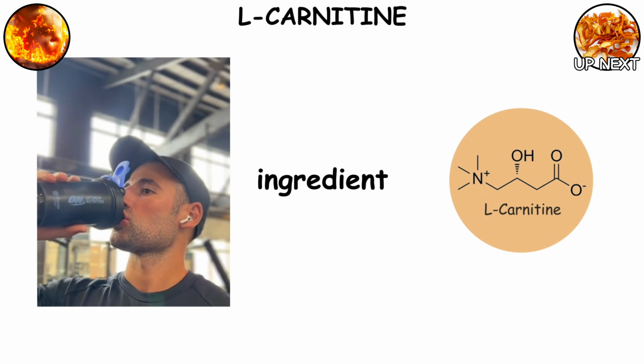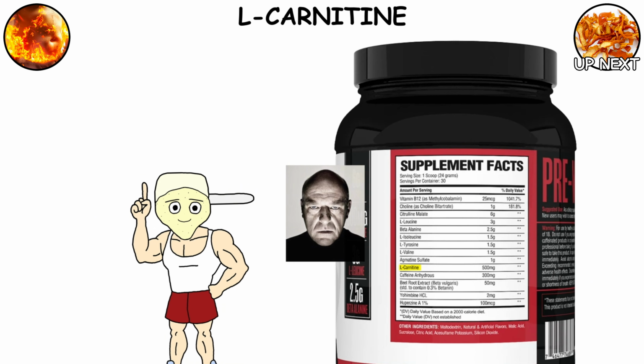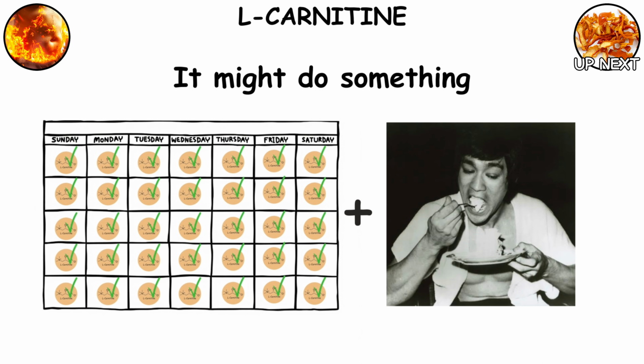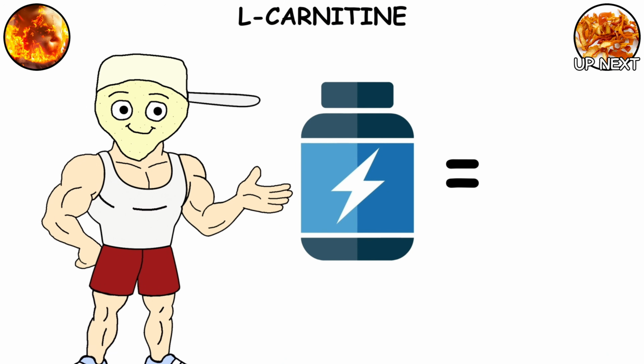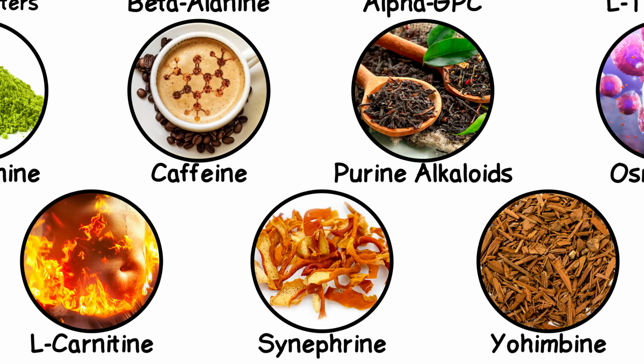So as an acute ingredient, the one you take today hoping for something today, L-Carnitine is mostly there to make the label look serious. It might do something over a long stretch of daily use paired with carbs. As a burn fat right now scoop, it's closer to decoration. It's the supplement equivalent of buying running shoes and immediately feeling like an athlete.